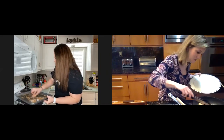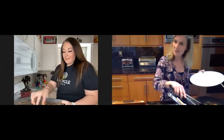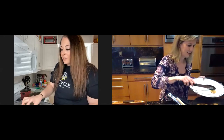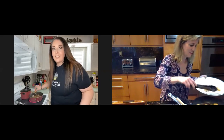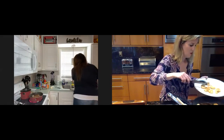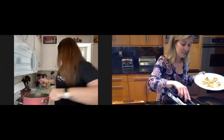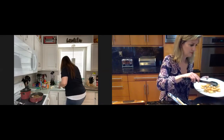Oh my goodness, this smells so good too. I know, it's my fave. Smells good? And my husband doesn't normally love keto stuff because he's a carb eater all the time, but even he loves this. Wow, that's awesome. Well, you know, it is good to take a break from the carbs. Oh yeah, you feel much better.